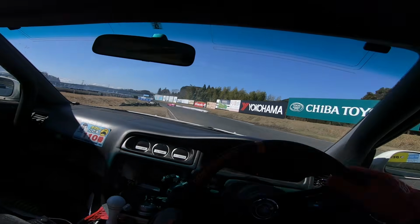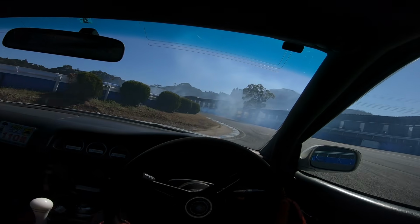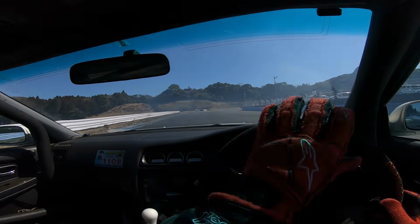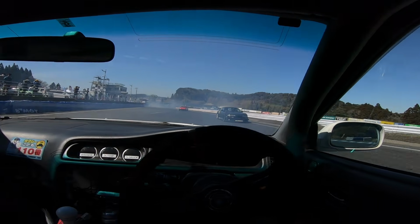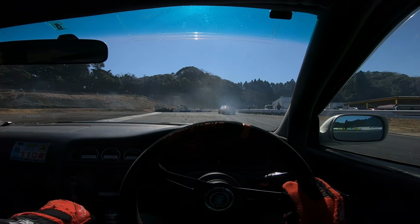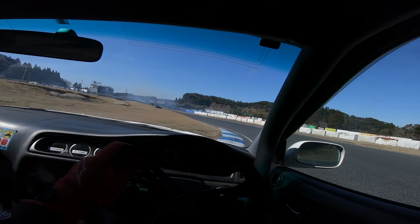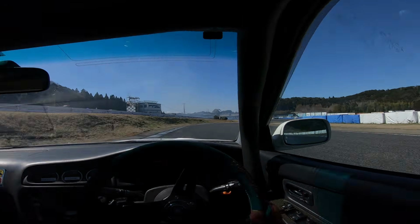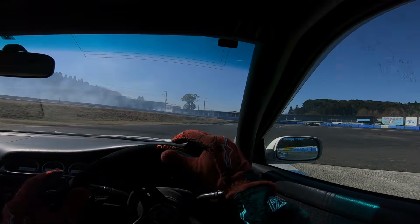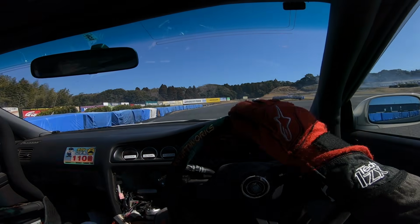So out of here into third, then you drift out like this. I'm just taking it really easy. And then up the hill here to the main corner and whoo! Maybe overdid it a bit. Normally you'd come down here and sort of link into here, like this, into this part. If you're just doing a regular track day, it's a lot of fun.